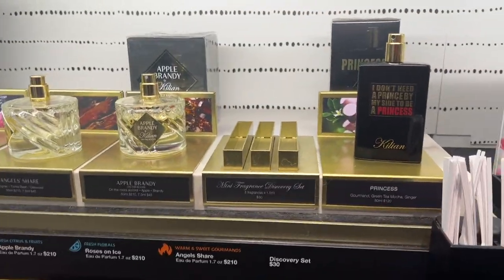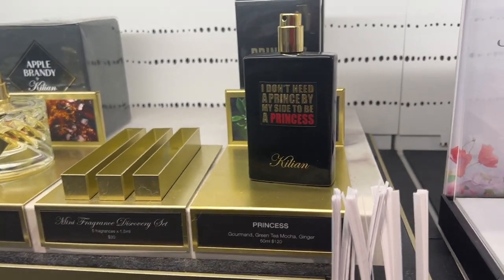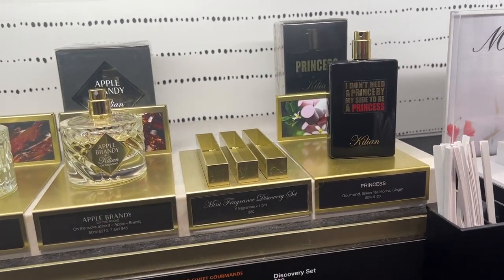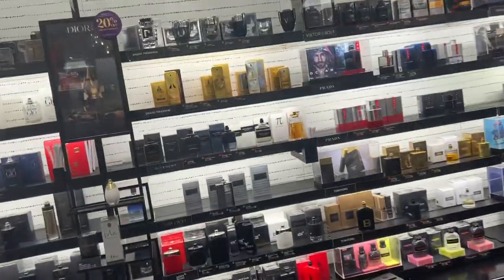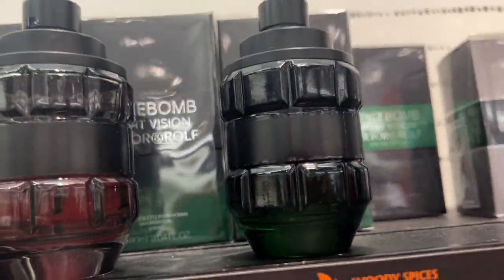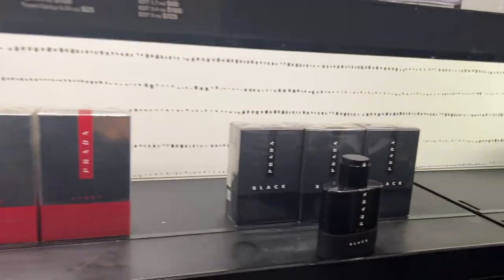Love the new Kilian, the less expensive line. I forget what it's called. They come in these square bottles now. I love that. I wasn't a huge fan of the big glow bottles. They were very awkward and hard to store. I'm also going to grab my husband one of these. The Spice Bomb Night Vision. I'm definitely grabbing one of them for my husband.